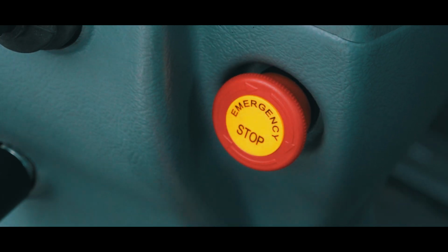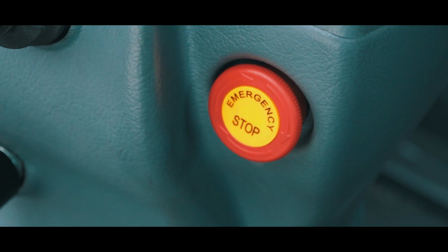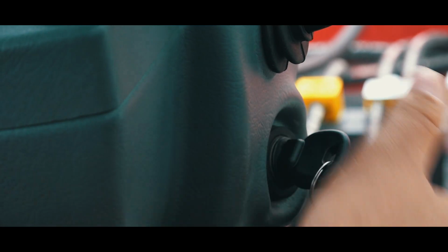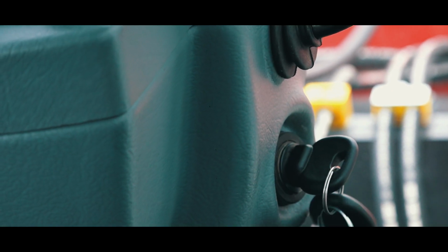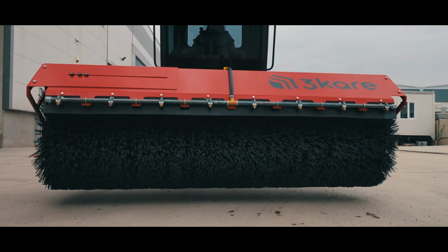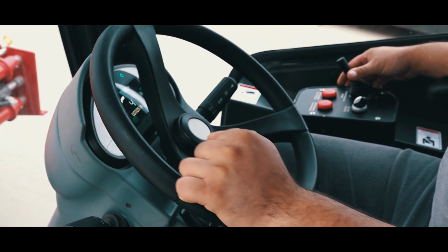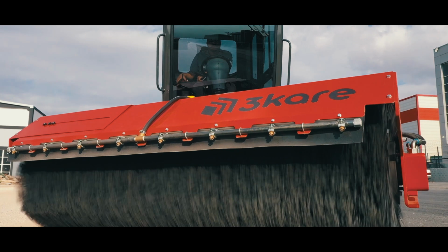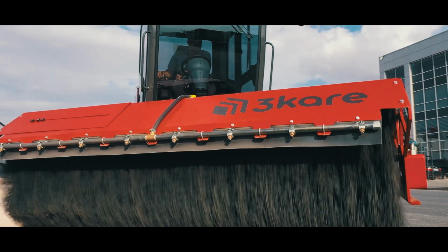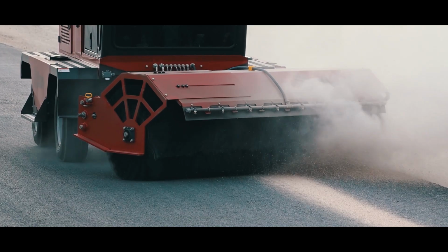With the emergency button, the machine can be easily stopped in dangerous moments. The brush with polyimide and steel wire can be moved to different positions with a single control lever. It can rotate at high speed at 200 revolutions. The hydraulic brush motor has a powerful acceleration of 315 cc.